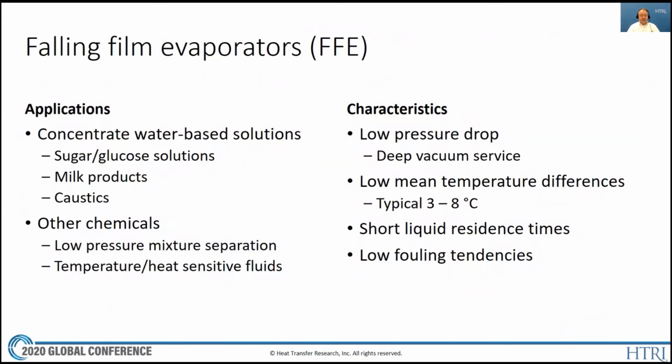Now, changing subjects to falling film evaporators. Falling film evaporators are a well-established technology, largely for fluids where you need to evaporate that are temperature sensitive. An example might be water-based solutions of sugar and glucose, milk products. You don't want to burn the milk if you're making ice cream. Also items such as caustics. They can be used for other chemicals also for mixture separation.